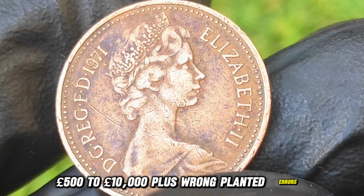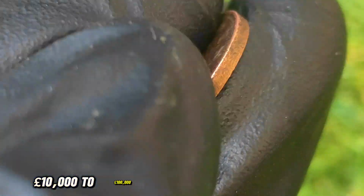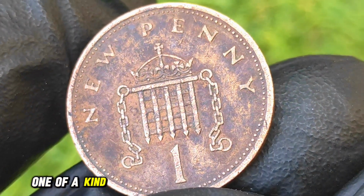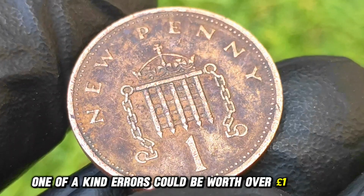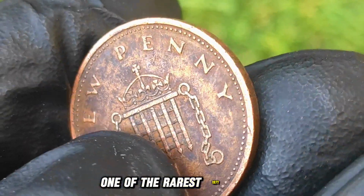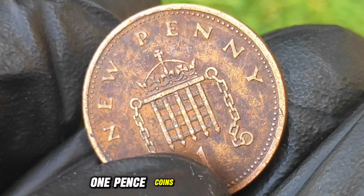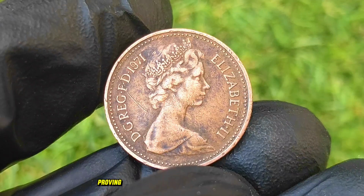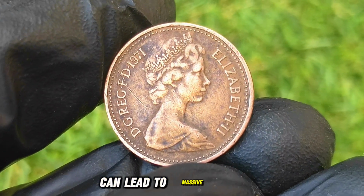Wrong planchet errors, £10,000 to £100,000 plus. Ultra-rare mint mistakes, one-of-a-kind errors, could be worth over £1 million. One of the rarest 1971 era 1 pence coins ever discovered sold at auction for over £50,000, proving that these small errors can lead to massive payouts.